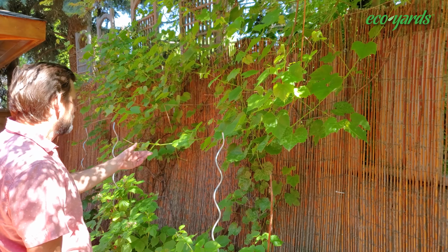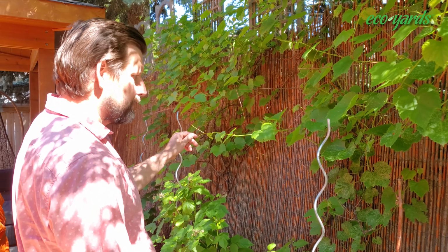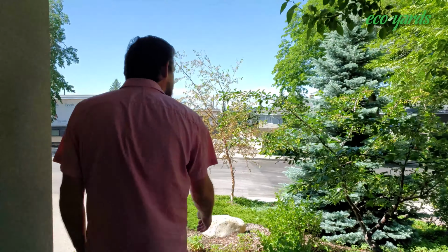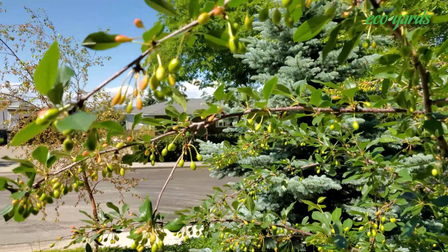They're doing great here. Last year, I got about 6 liters worth of actual grapes off here that we made jelly with. This is a cherry tree, all the cherries that are gonna come this year.